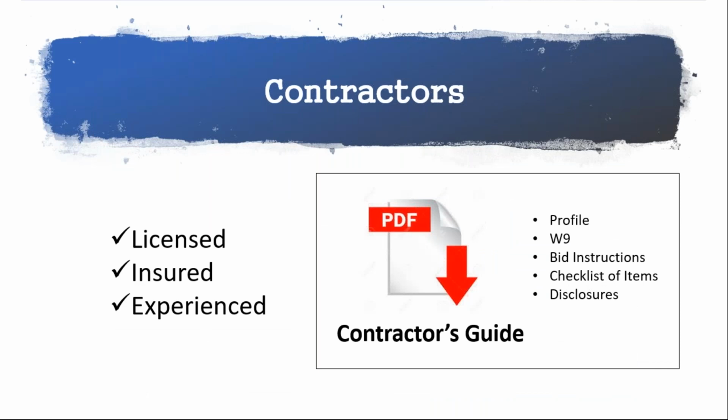And the key thing to remember is that we want to be dealing with quality contractors here. We want licensed, insured, and experienced contractors, right? So what we'll also provide to you after the call is a contractor's guide, which is an all-in-one packet that provides all the information that REMN Wholesale uses to vet a contractor, which includes a profile, a W-9, instructions on how to put together their bid, a checklist of all these items that they need, and all the disclosures for the specific program that they're doing.